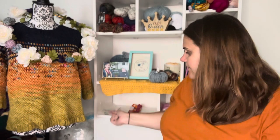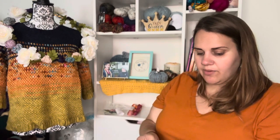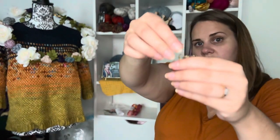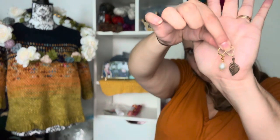There also were two stitch markers. Now, as a crocheter, it was a long time before I learned that I could use stitch markers, because a lot of stitch markers are on jump rings that you use for knitting because they stay on your needles, but you can't do that in crochet because then you would never be able to get it out. However, both of these are on little clasps. These are called leverback clasps.